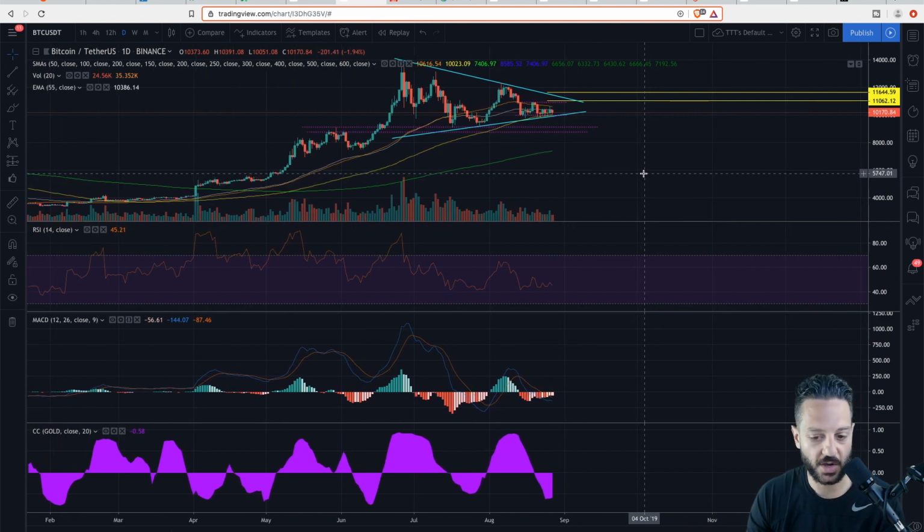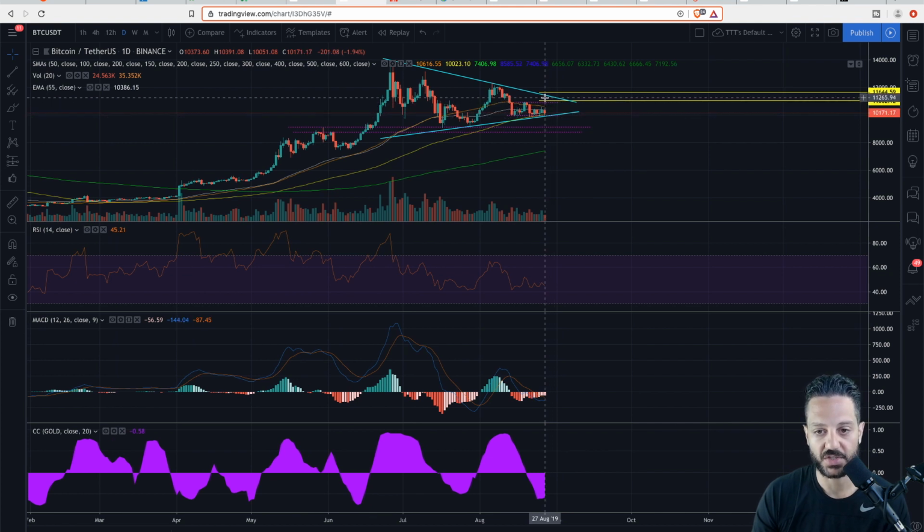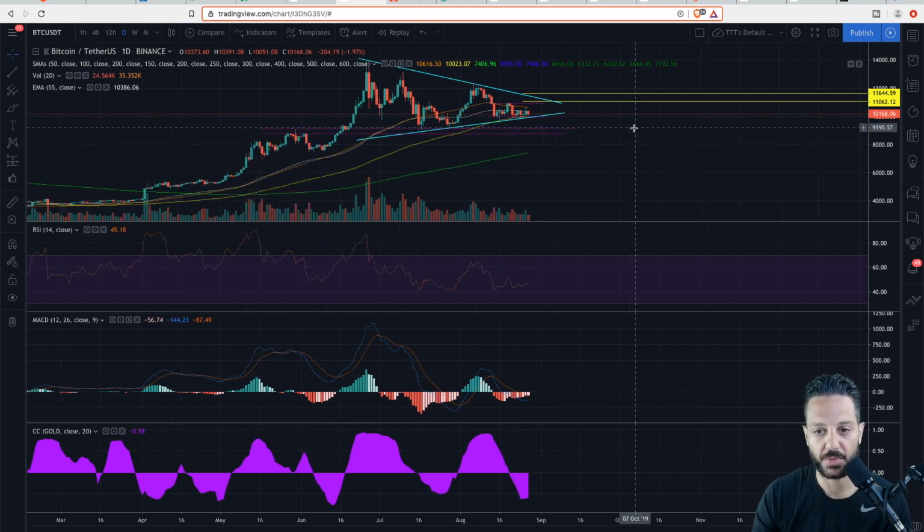Now, all this can go away if we do get the volume that we need, and Bitcoin sees a breakout of this bullish pennant, and especially if we see a short squeeze take place, where there's probably a bunch of shorts set up at around 11,000, maybe a little bit below that. If we get the momentum and the volume, we could essentially use those shorts as fuel to continue to propel the price past this bullish pennant. Like I said, there's multiple ways to play that.